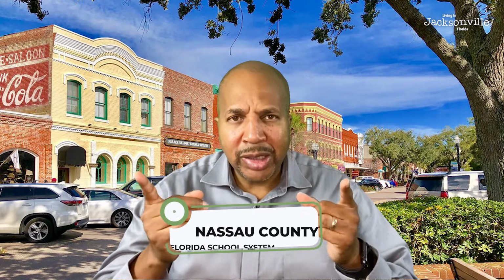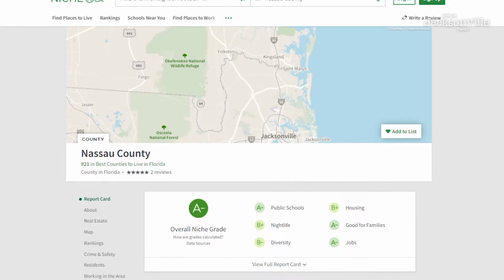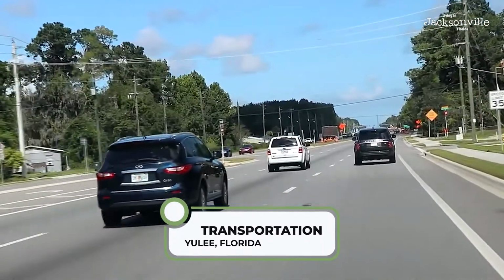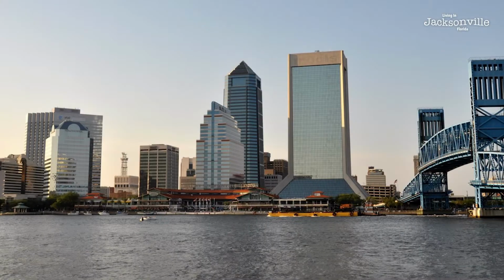What I can say is the school systems in Yulee in Nassau County are very, very good. Cost-wise, I think it's worth the money to move to Yulee because of the great school system. You've got an A school system. Transportation, you definitely need a car. You've got some great areas around Yulee that a family may want to go to. You've got Amelia Island, Fernandina Beach nearby, and of course Callahan is nearby.